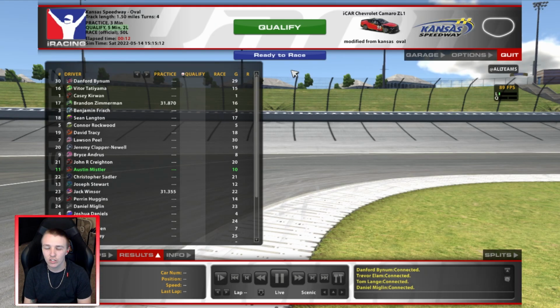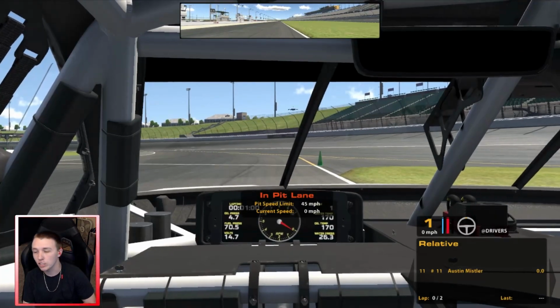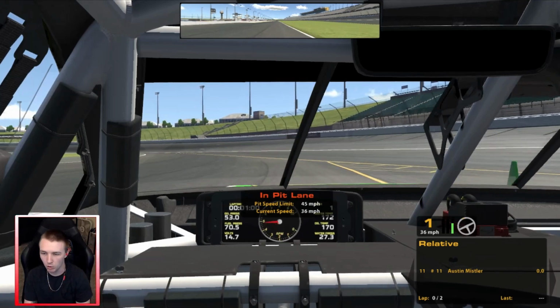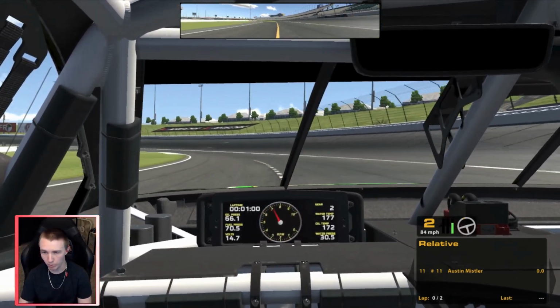Today we're in the NASCAR Next Gen Cup Series here at Kansas. We're car 11 of 30, and we got Casey Kerwin here as well. He races in the Pro Series, so this should be interesting. He's probably going to kill everybody, I'm assuming, if he qualifies, because I know some of them like to start out back and try to get by people.